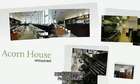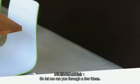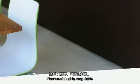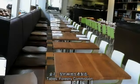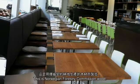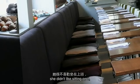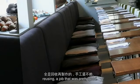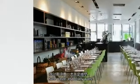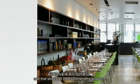This is the restaurant, Acorn House, front and back. So let me run you through a few ideas. Floor, sustainable, recyclable. Chairs, recycled and recyclable. Tables, Forestry Commission. This is Norwegian Forestry Commission wood. This bench, although it was uncomfortable for my mum, she didn't like sitting on it, so she went and bought these cushions for me from a local jumble sale, reusing, which I thought was pretty good. I hate waste, especially walls. If they're not working, put a shelf on it, which I did, and that shows all the customers my products.